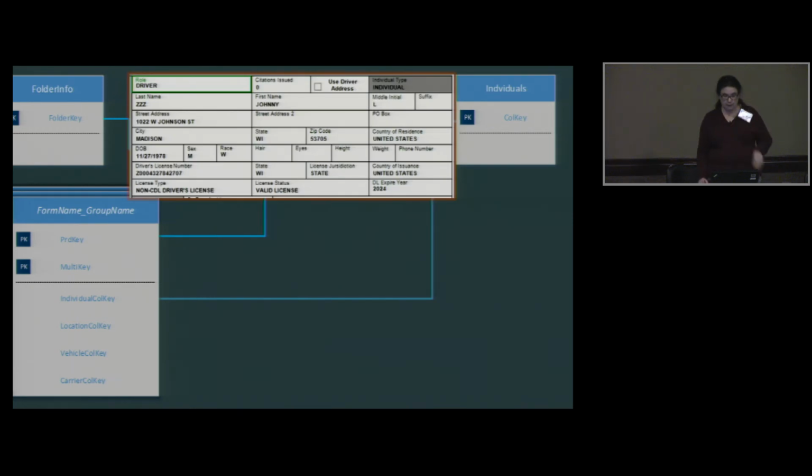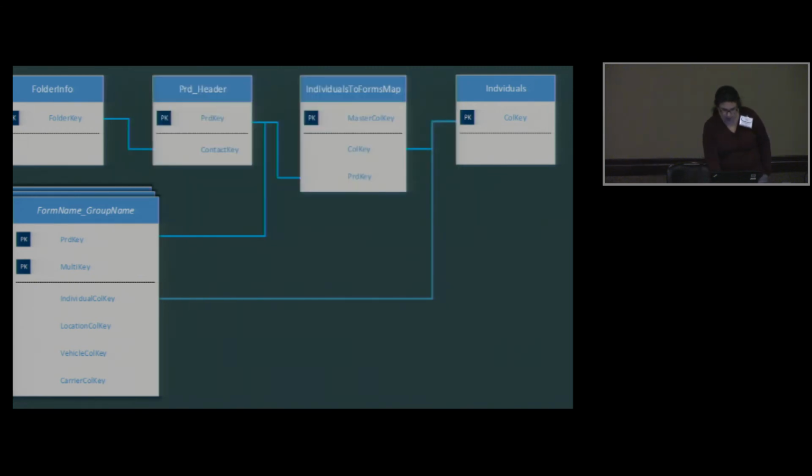Okay, and there's the individual data for the driver. That's the type of information you would see in the individuals table. Next door to the individuals table, we have the individuals to form map. That's your master index. In the individuals table, you might have the same individual listed multiple times. So the individuals to form map not only connects it back up to the form tables, it also clumps up those individuals so you can figure out that the first instance of John Smith and the third instance of John Smith are all the same John Smith.